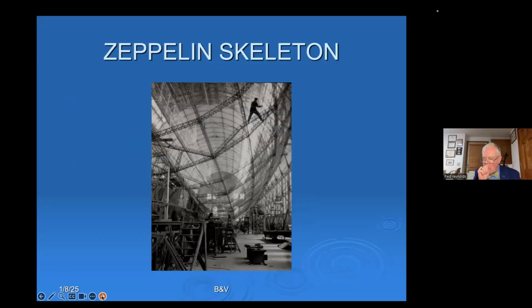So what is a Zeppelin? A Zeppelin is a lighter than air craft or an airship, but they're distinctive because they have a rigid skeleton inside. Some, like an observation balloon, don't have anything inside except hot air or hydrogen or methane. A Zeppelin has a skeleton, and here you can see it being worked on. I don't remember which one this is, but it's rigid inside, and the hydrogen is held in balloons that are subsections of this. And the first Zeppelins were made of different types of aluminum.